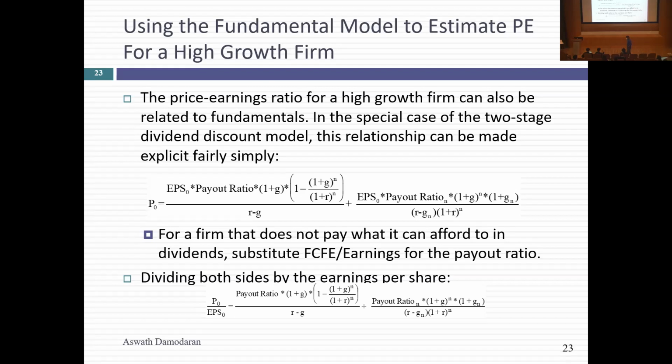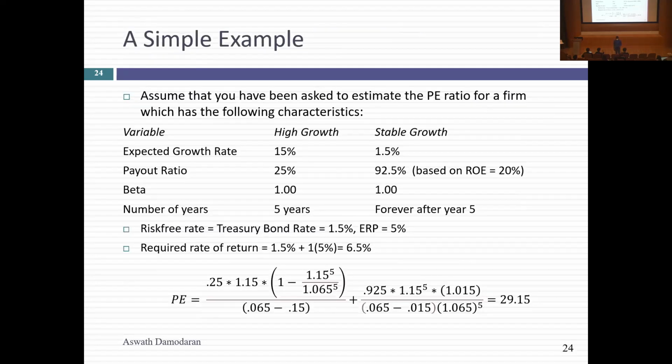Here's what I'm going to do. I'm going to create a hypothetical company, and I'm going to come up with the intrinsic PE. And I'm going to explain what I mean when I say intrinsic PE for this company. So here's what this company looks like. It's a high growth company. For the next 5 years, it expects to grow at 15% a year while paying out 25% of its earnings as dividends. After the 5th year, the growth rate drops to 1.5% and it expects to pay out 92.5% of its earnings as dividends. Why? Low growth, much higher payout ratio. For simplicity, let's assume the beta is 1 in both periods.